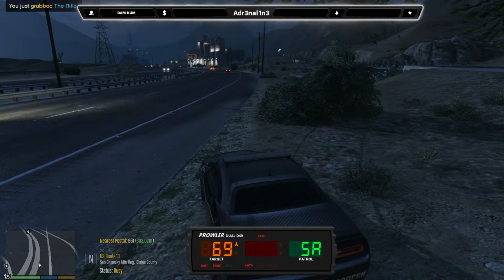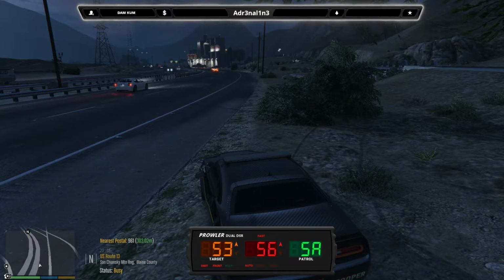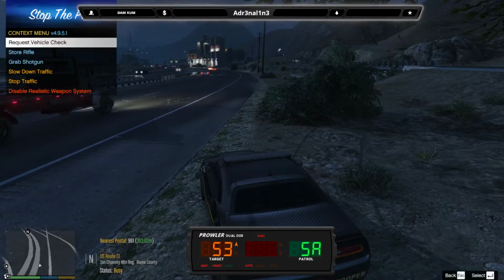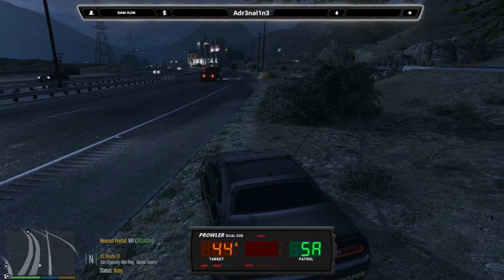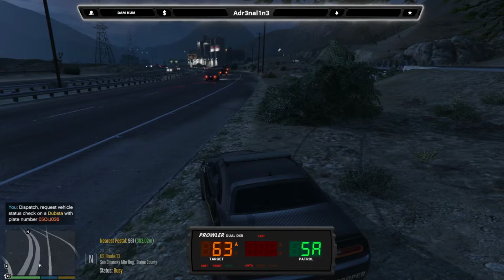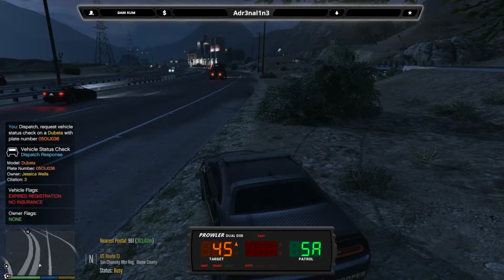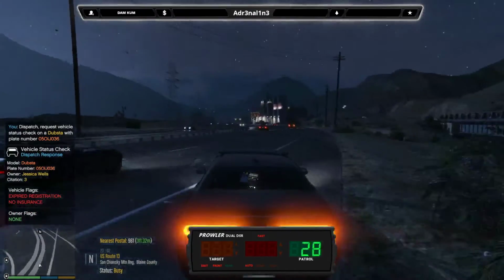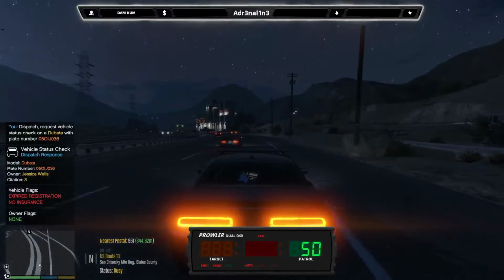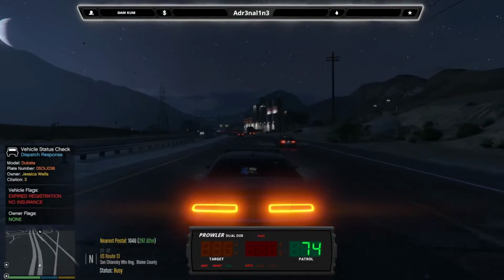Oh heck. Not the flatbed. Target vehicle license plate Ida John 036. A traffic violation. Expired registration, no insurance on that Jeep.